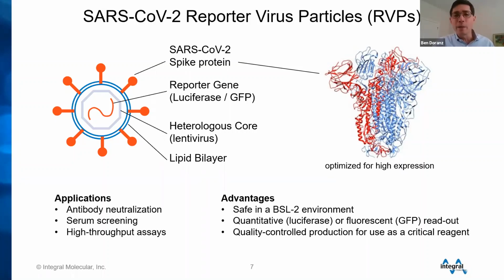I know many people are familiar with reporter viruses and pseudotypes. The difference in what we do is that we do this on large scale. We've been doing this for 10 years, and we do it as a quality controlled reagent. Many of our reporter viruses have been through submissions in regulatory agencies, and we understand that they require more quality control, more validation as a critical reagent and validated assays in order to be used for clinical trials. So when it comes to larger scale trials, vaccine trials, reproducibility from lot to lot, from batch to batch, we understand those issues because we've been doing it for so long.